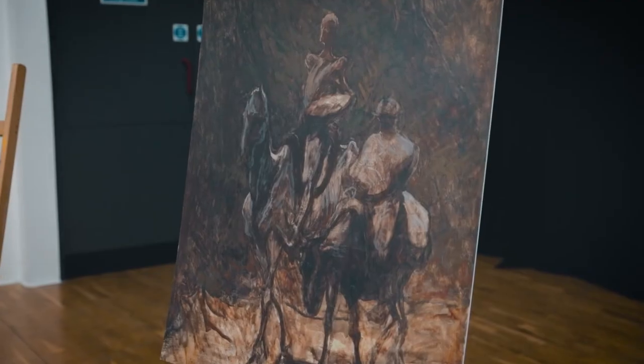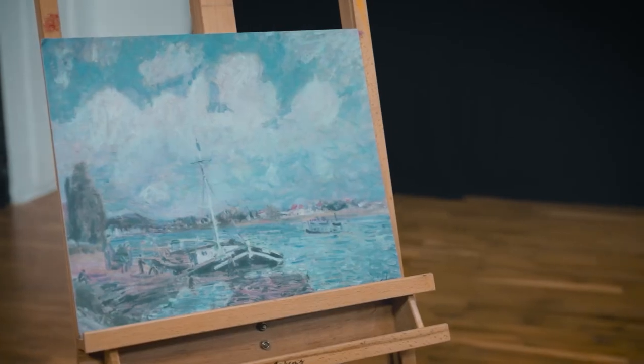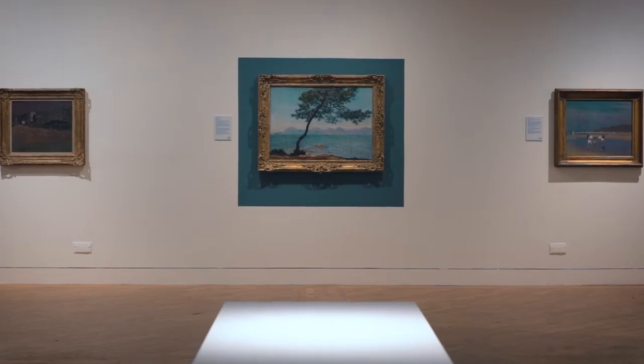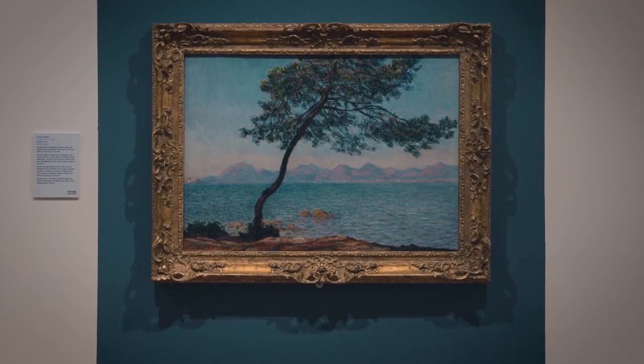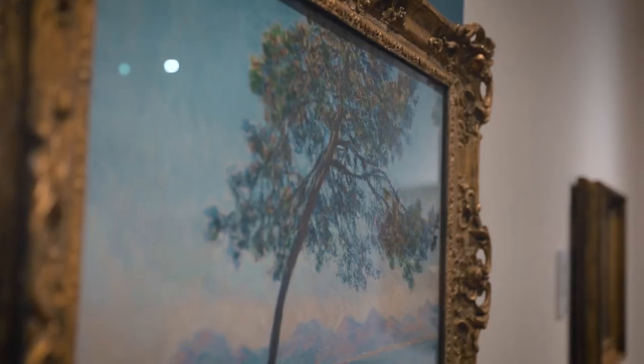All the voting finished before the first lockdown, and the chosen painting was Claude Monet's Antibes, painted in 1888. Voters said that it made them feel calm, relaxed. It reminded them of holidays by the beach and good memories with family.